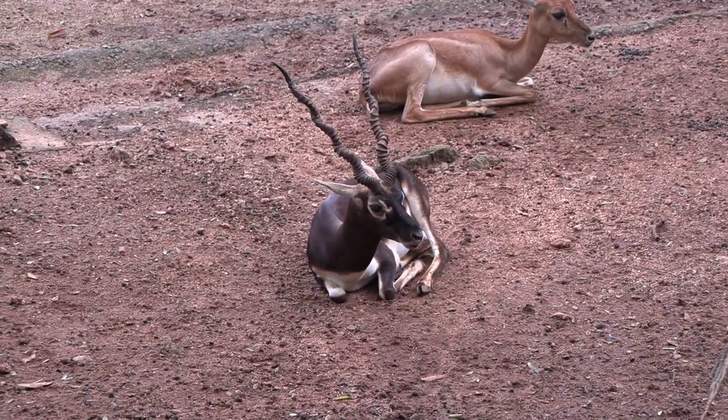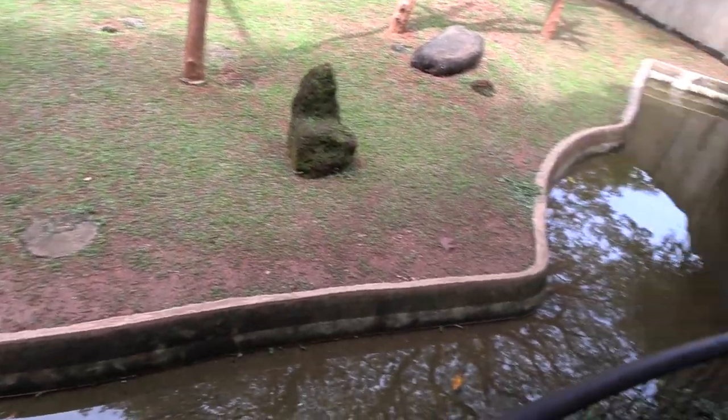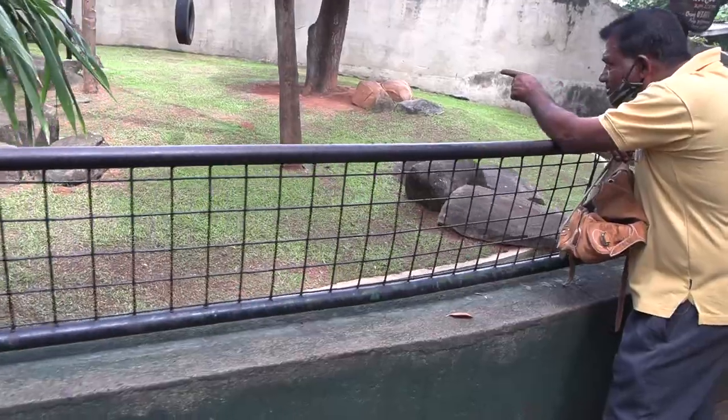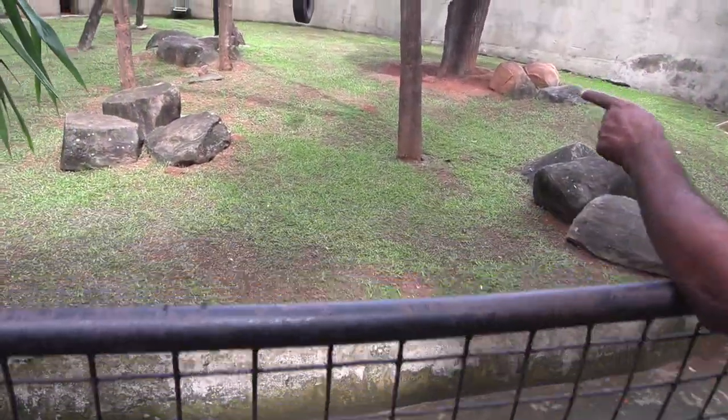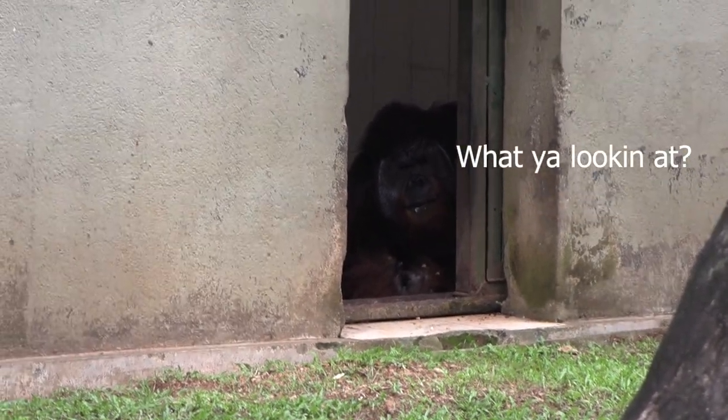Looks like an antelope. Baboon not to be seen. Inside its cave, we spotted an orangutan. Good thing this camera has a zoom lens.